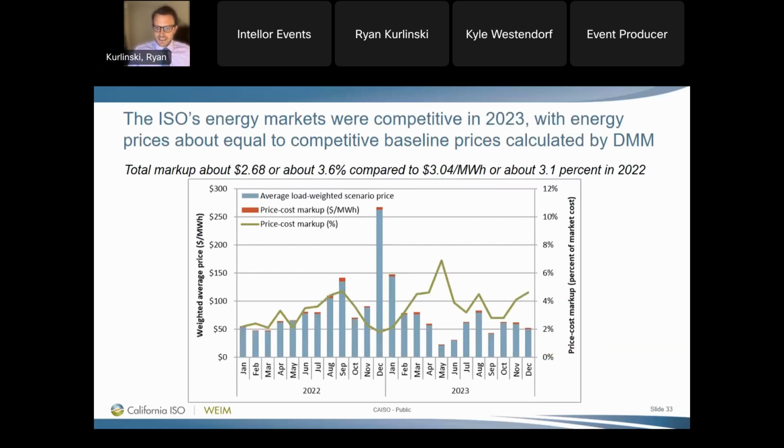Okay, so DMM, in order to assess competitiveness of the market, each day we do a rerun of the day-ahead market using a version of the market software, with cost-based bids for our resources. We put in estimates of cost for each resource for the energy bids and commitment cost bids plus a 10% adder, and we also use the hydro default energy bid for imports. The weighted average price averaged by month for that competitive baseline run is the blue bars here. We also rerun the market using the bids submitted by market participants to get the prices in the day-ahead market, and the markup above the competitive baseline is shown by the red bars in this graph.